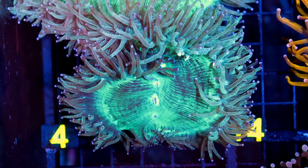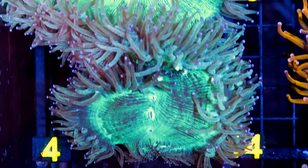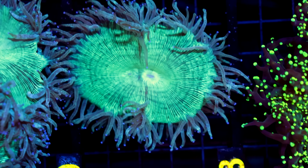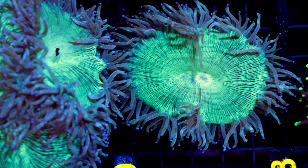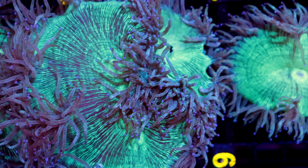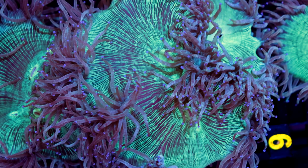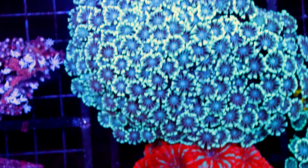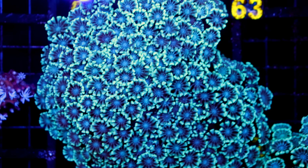Elegance coral, absolutely stunning, and I'm really happy with these ones because we have a really funky blue tip. Not too big, not too small. I feel like this was a coral that when I first started out had a really bad reputation for survivability long-term in most reef tanks. It was considered a hard-to-keep coral. And I'm not really sure what's changed, but that is definitely not the case.